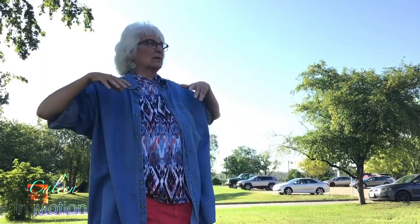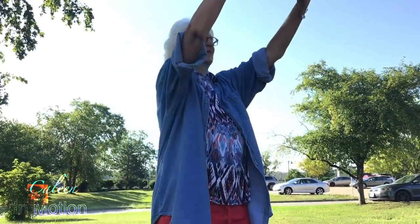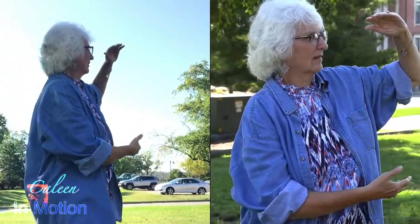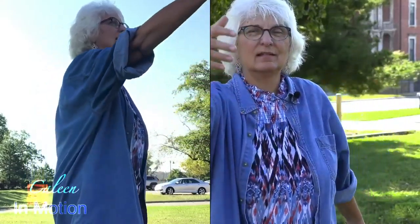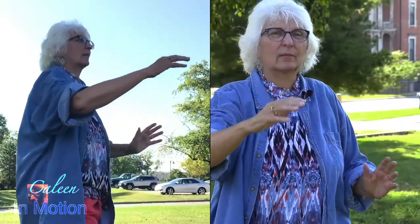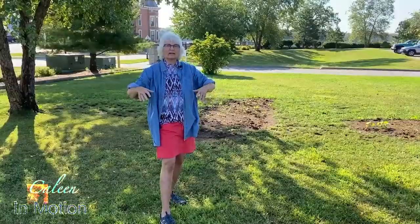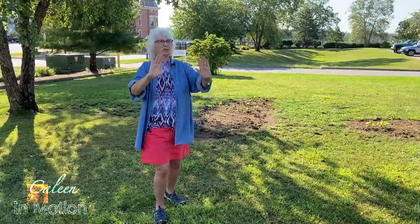Wrist press. To a push. Sinking in more. Ward off to the left. Separating your arms. Bringing them back together. Wrist press, pushing away, coming back. Push.